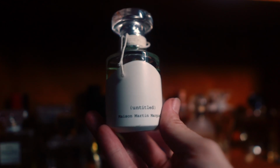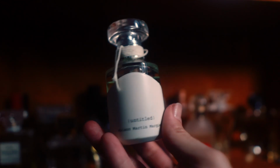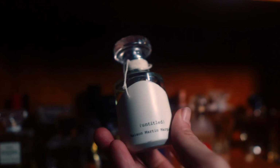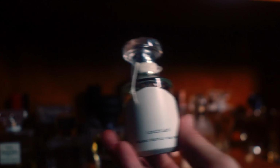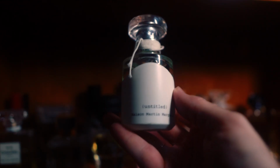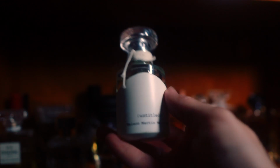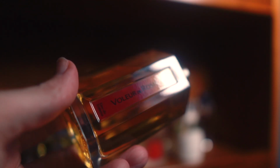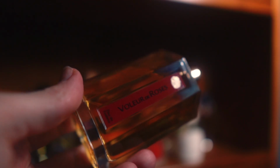Untitled by Maison Martin Margiela. A really lovely green floral fragrance as well. This one also has a bit of a smoky note in it, which makes it quite interesting. It's still very fresh though and kind of a bit soapy, and I think it works really perfectly in the transition months.